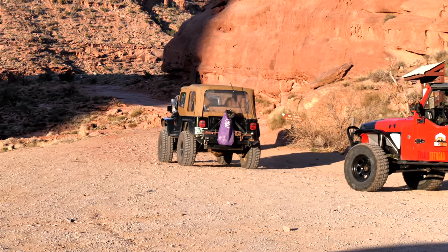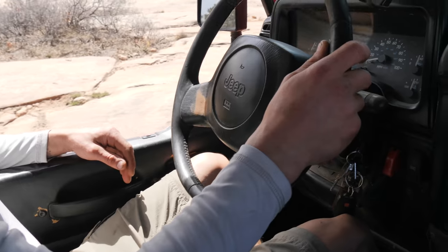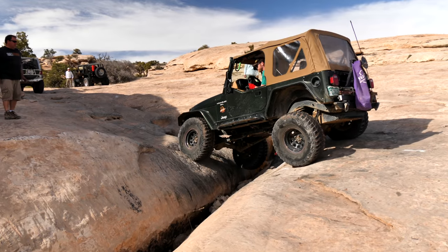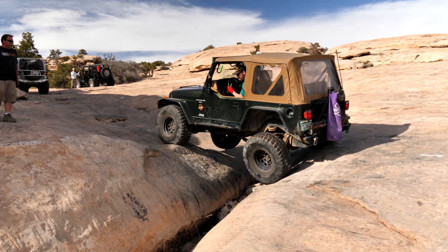Guys, four low from here on out. Next tire is loaded over the hole. Rear tire is coming in now.